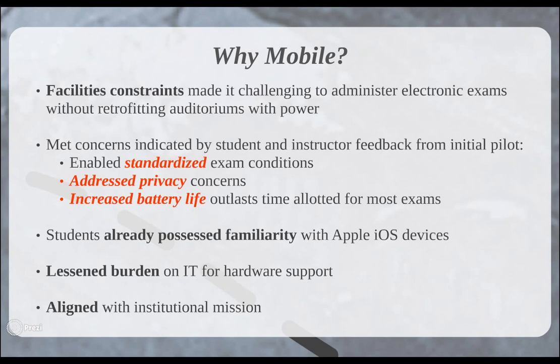Here in the Northeast, space is at a premium, so whenever you want to make physical plant changes, you're usually talking about a renovation. In our instance, our two largest auditoriums are a bit on the older side, so to provide power for every student would require significant work from facilities, which just wasn't possible at the time. So we began exploring, how else can we set up electronic exams? So facilities was definitely a primary driver.